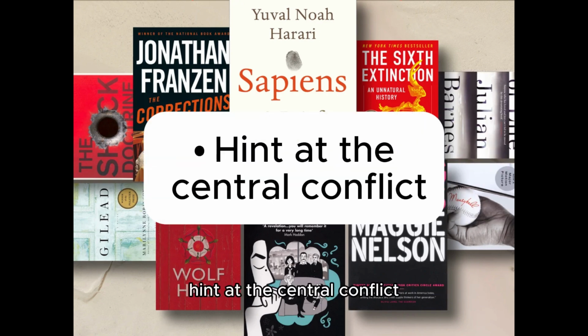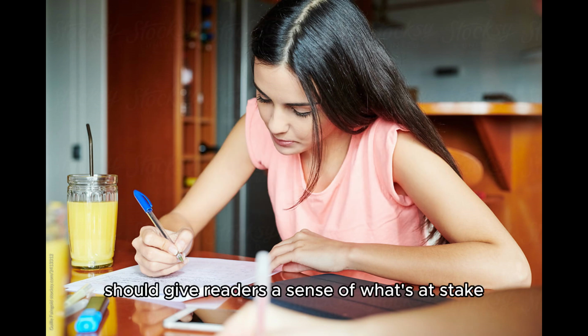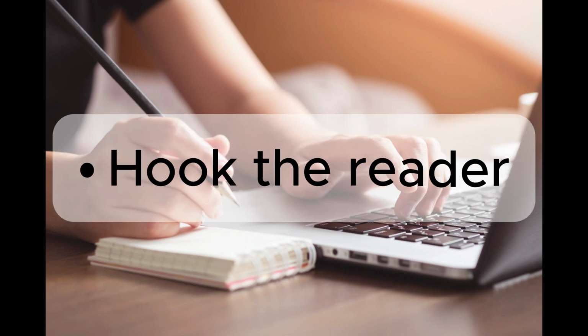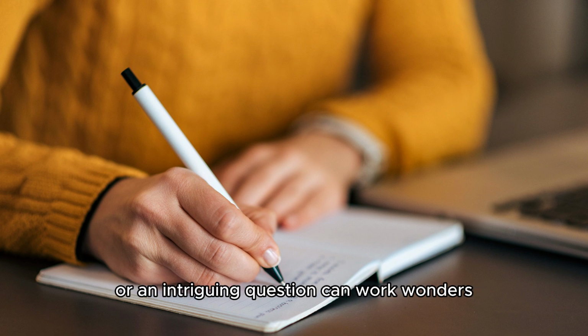Hint at the central conflict. Even if the main conflict hasn't started yet, the first chapter should give readers a sense of what's at stake or the kind of journey they're about to embark on. Hook the reader. This is your moment to grab attention. A powerful first line, a dramatic opening event, or an intriguing question can work wonders.